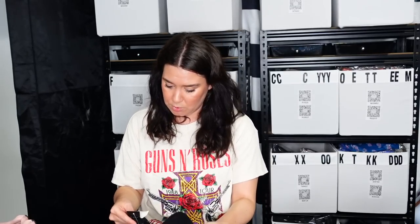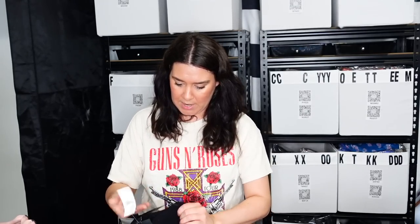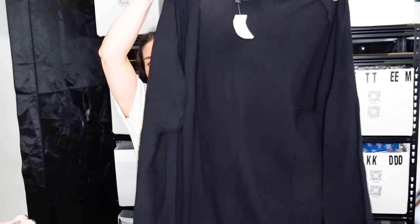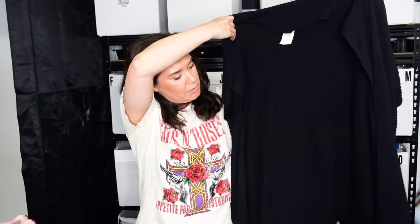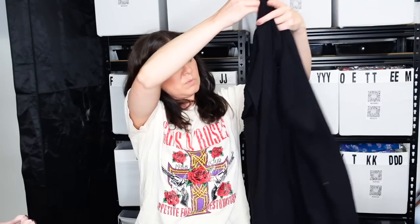New with tag, and then this is the same thing, size 22-24, Lane Bryant, and it's a really thin knit short sleeve little open cardigan, like a bolero almost. Kind of like a waffle knit, very lightweight, so not too heavy. I'm going to put those together and sell them together. Okay, now where do we go?